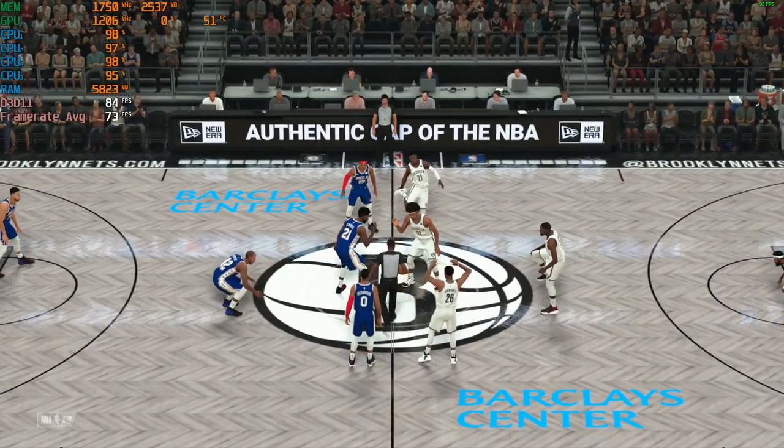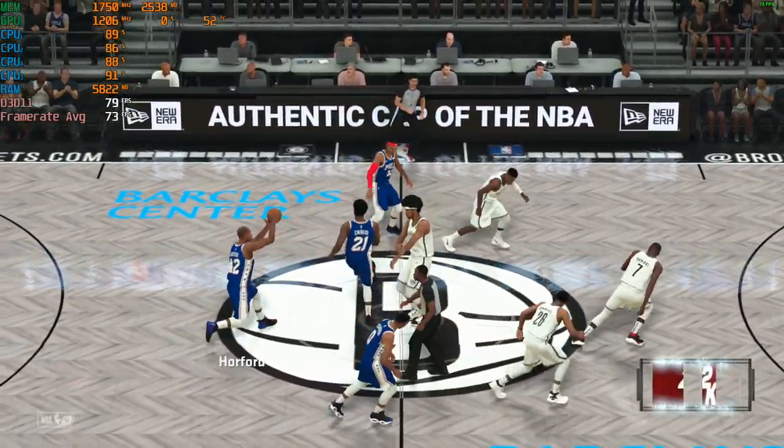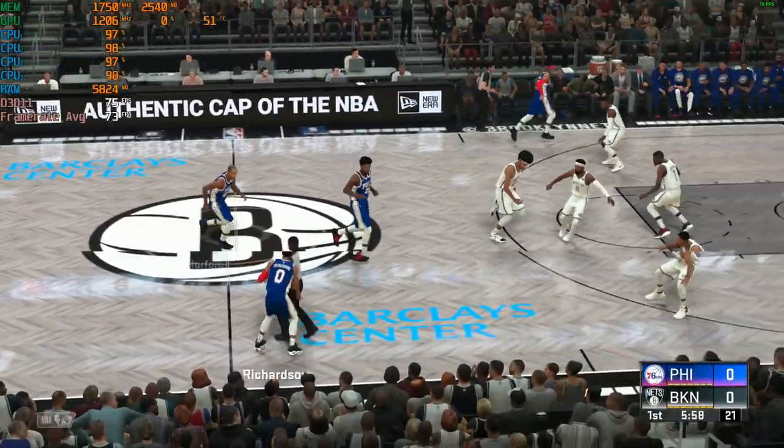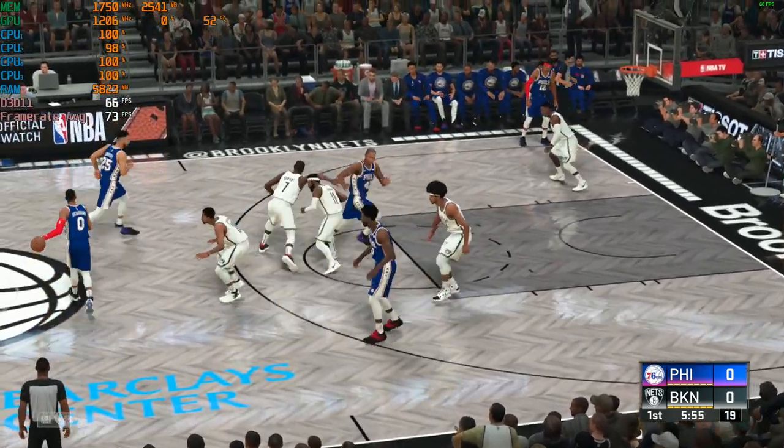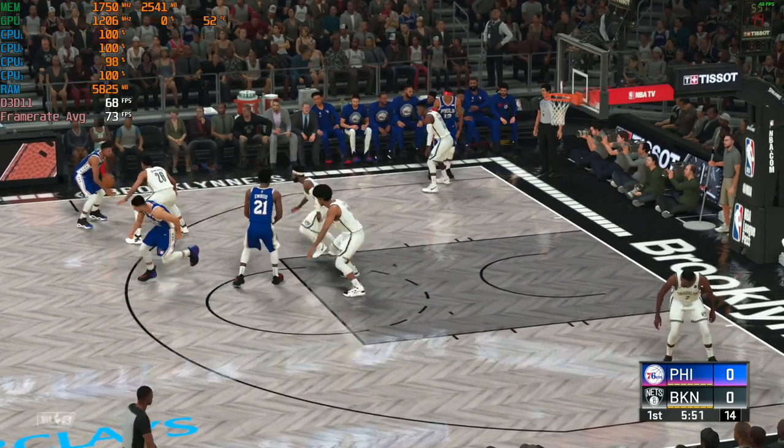The tall lineup out there for the 76ers. Simmons, Richardson, Harris, Horford, and Embiid. And looking at the Nets, Durant plays the four with Allen at center. Spencer Dinwiddie out there with Kyrie Irving. And it's LeVert in at the three, the small forward.